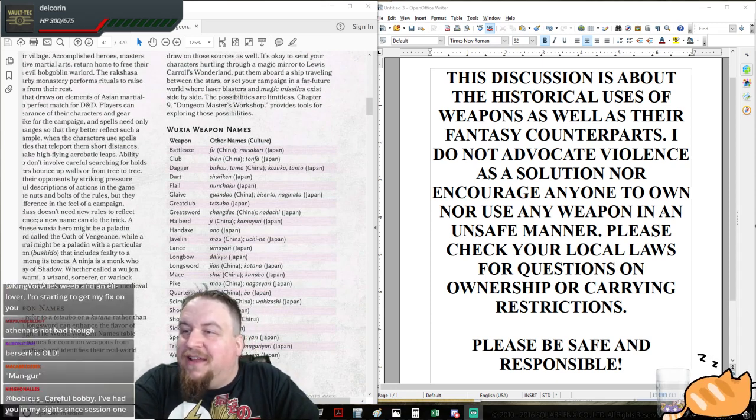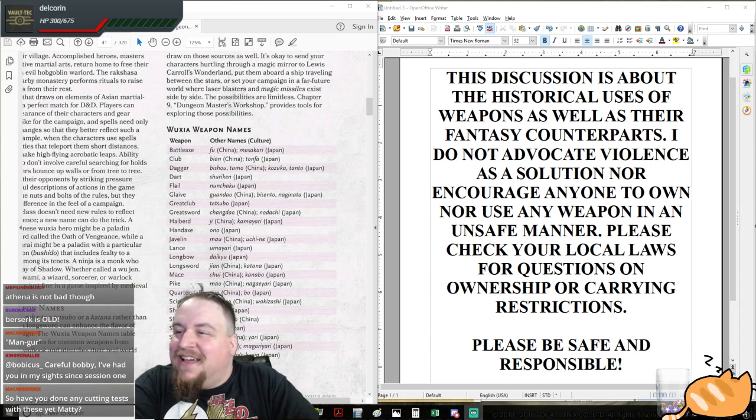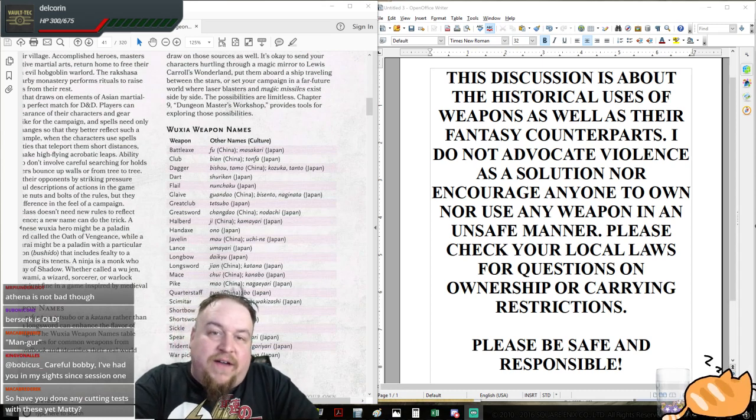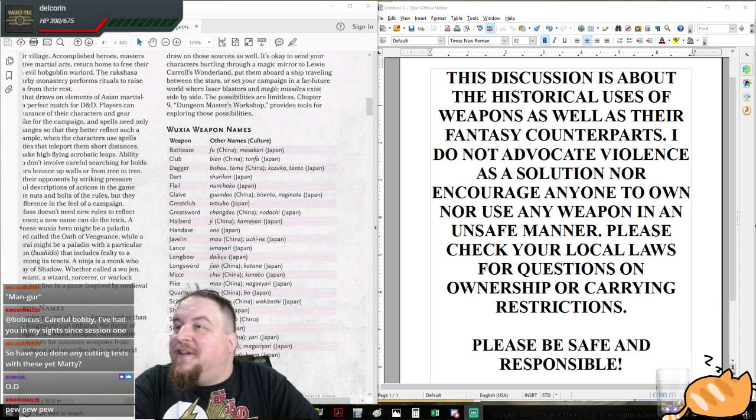Berserk is old, says Bubonic. It has been around for a while. Yeah. Careful, Bobby. I've had you in my sights since session one. No, I have not, Derek. I've collected them over the years. Things catch my interest or things become available in some form or another, and they just sort of come into the collection. Sketchman hides to save his EXP.